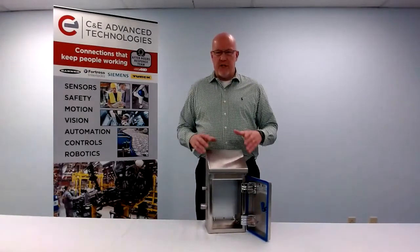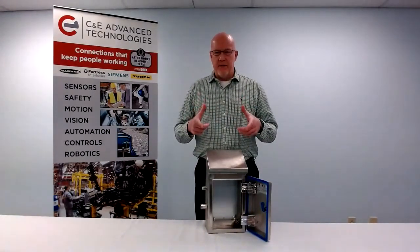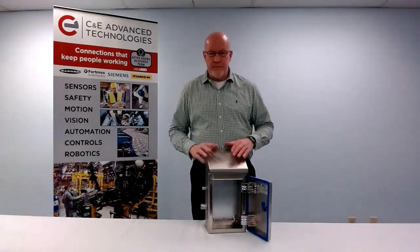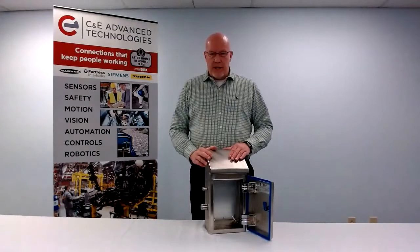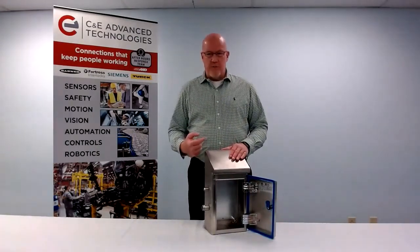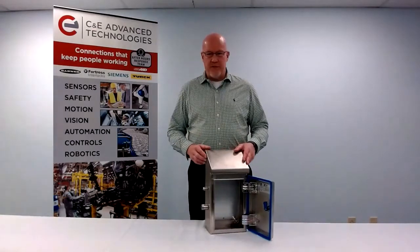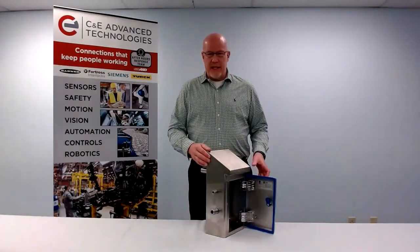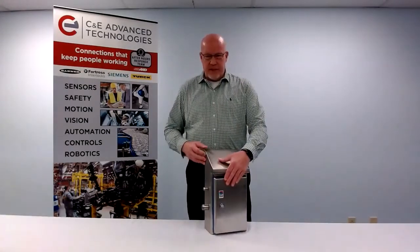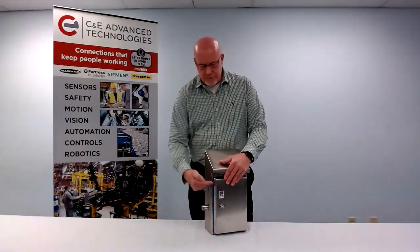It also comes in a junction box design, and a good application of that would be for an e-stop button. The terminal box has a 3-degree slope on all sides and a 10-degree slope on the lid. All surfaces are specifically designed to shed water and food particles, including the cams and the lock inserts.